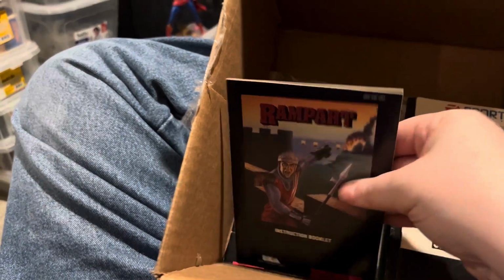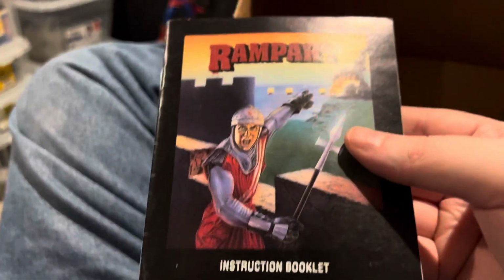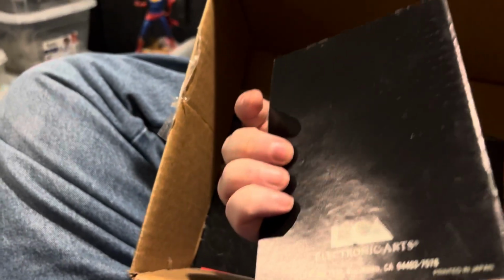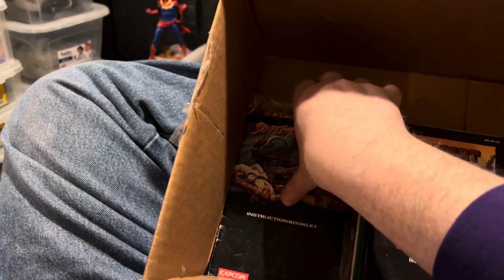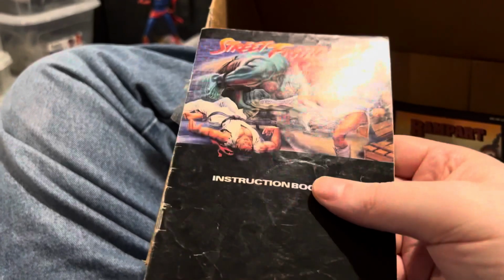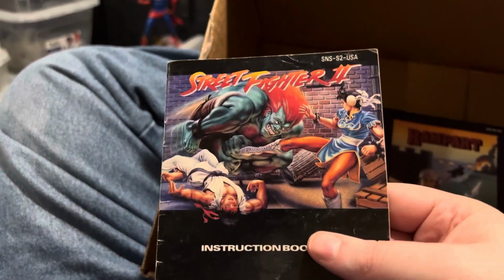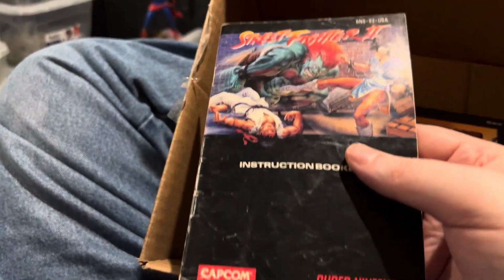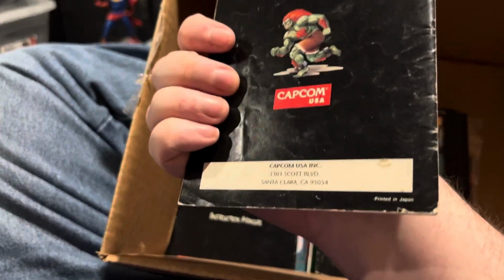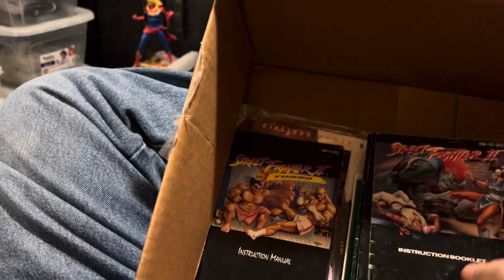Rampart. This is one of the nicer looking ones. Not totally out of the box, but pretty close. Street Fighter 2. Yeah, this one is on the rougher side, but it completes a game that I already had box and cartridge for, so I'll take it. Absolutely, I will take it.